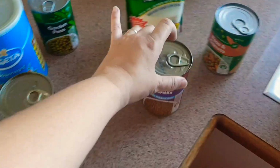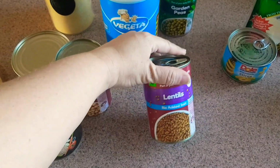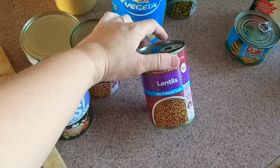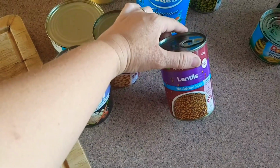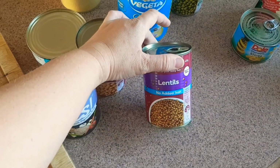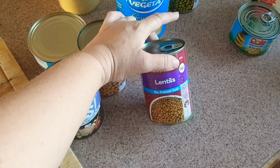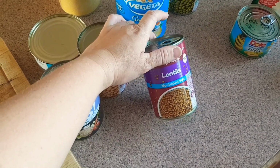Okay, lentils, another basic that could be added to any dish. You can make lentil curry, so just replace the meat with lentils and just follow whatever favorite recipe you have. You can make potato lentil soup. I'm pretty sure you could find some good recipes on the internet for that. You can use it in stews instead of meat. It's a really good replacement, and my kids actually like it.